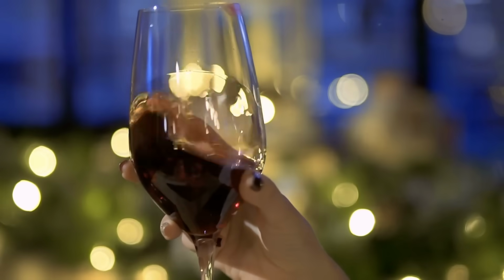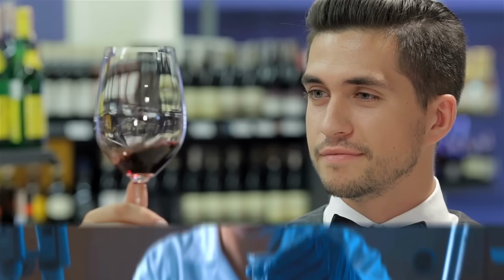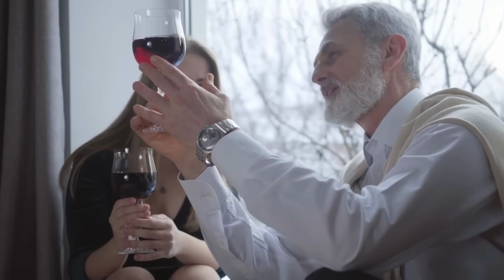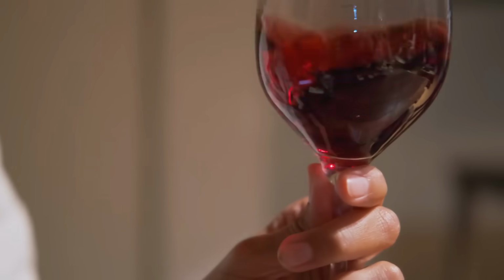The next step in tasting wine is to give the wine a little swirl. Not only does this make you look fancy as hell, but it also acts as a little science experiment. Sommeliers pay a lot of attention to something called the Gibbs-Marangoni effect, which has to do with the way that liquids flow. After the wine has been swirled, they'll watch how it flows back down the glass.